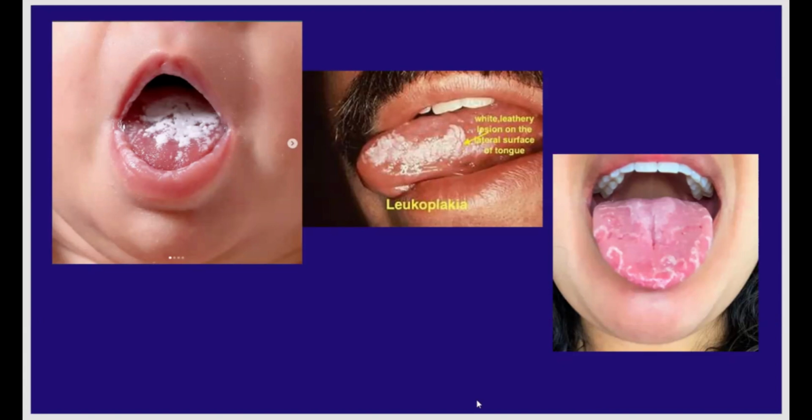So let's say, for example, you see these three pictures in the exam. What are these three pictures telling you? Which of them needs a referral? You need to know the one that needs a referral, which is the leukoplakia. So if you have these three pictures, which of them looks like the one that needs referral? That is the leukoplakia. Very important. So always looking up the pictures is really helpful.